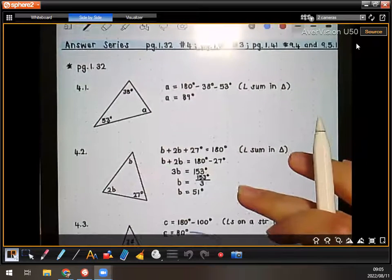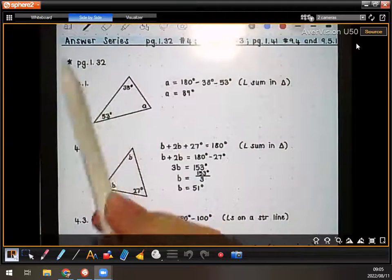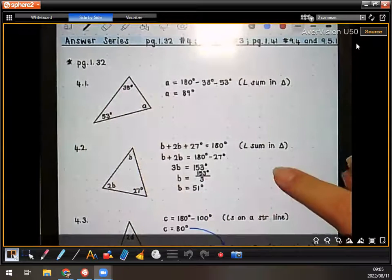All right, so for question 4, which was on page 132, I hope the page numbers were also contributed on page.